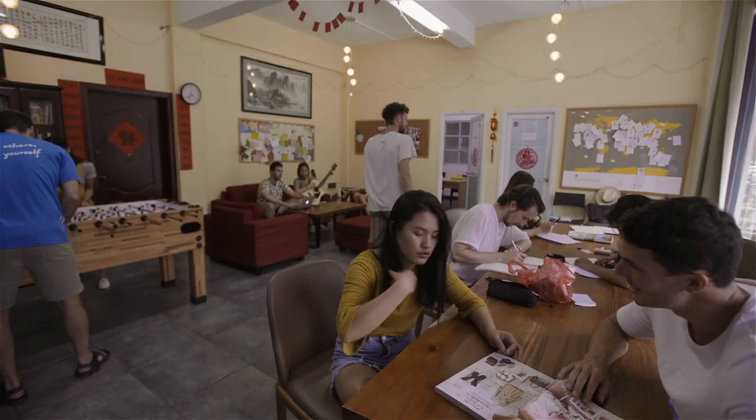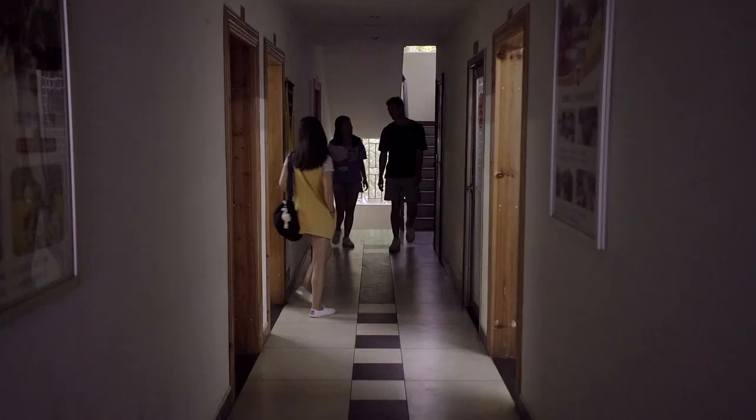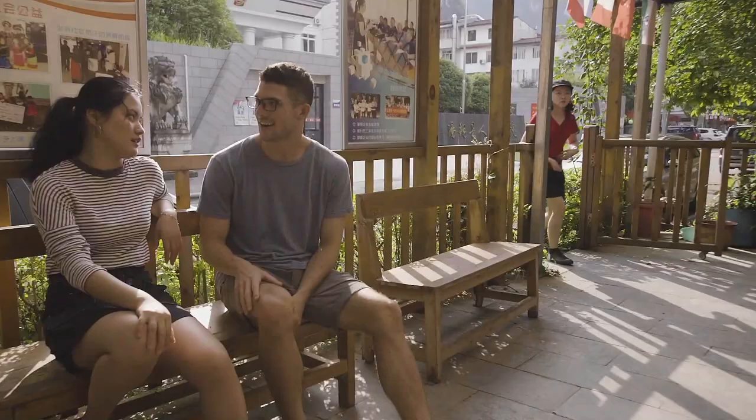They have English studying students and Chinese studying students, and everyone kind of comes together, and you can volunteer some of your time to speak with some Chinese students who want to learn English, and that would deduct the cost of your stay here. And really, it could be even cheaper than staying at a hotel.